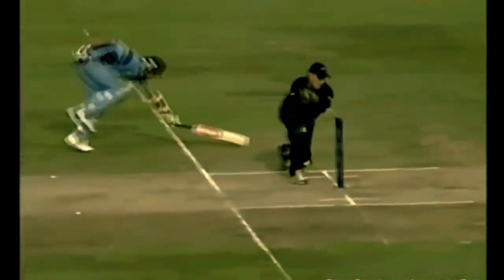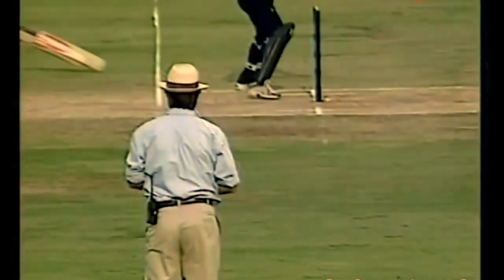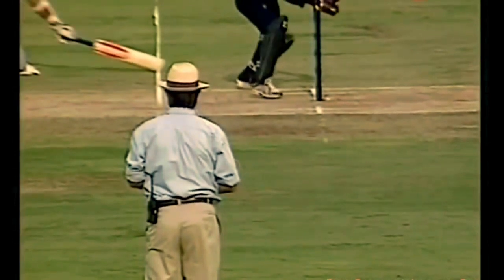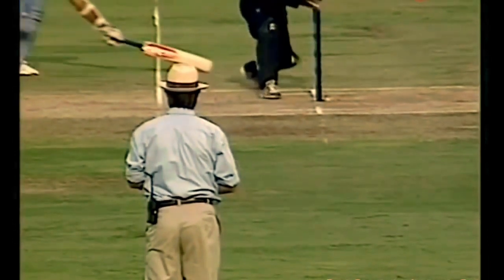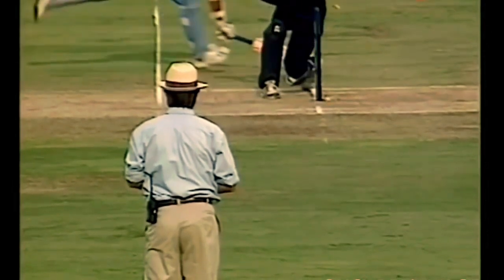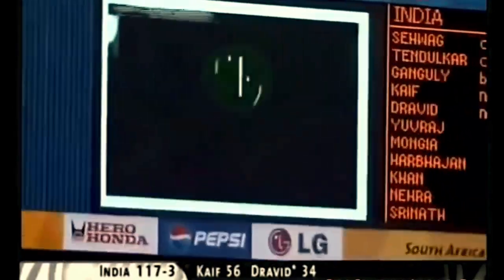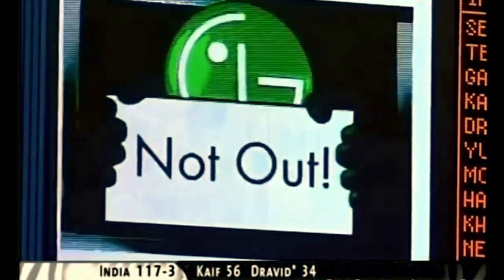Shane Bond was the fielder. Rahul Dravid quickly across for the second. And yes, got there in the end. Stretched really well. Extended his arms to ground the bat. And yes, couple of frames in. This is absolutely brilliant running from Rahul Dravid. He must be tired, and not out is the call from the third umpire.